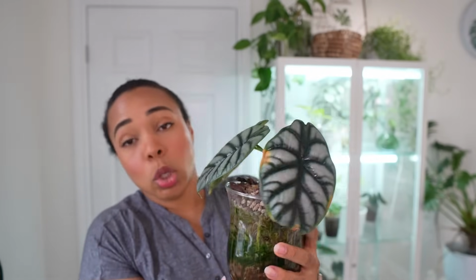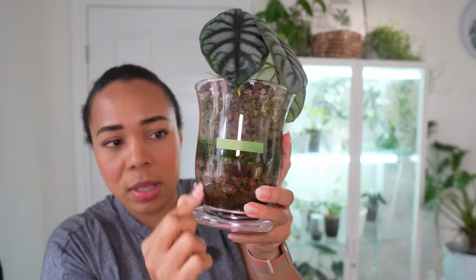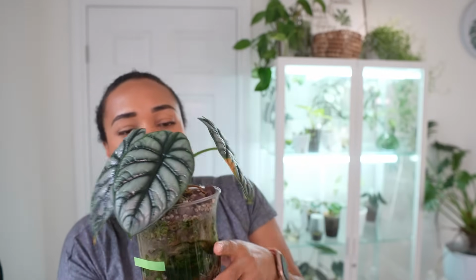I actually might not repot this Hoya. I think it's pretty content. I could also still see the reservoir relatively well, so I don't think it needs to be repotted. So I'm gonna leave it like this. It's pushing out new growth right here.